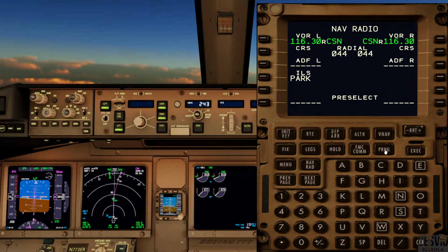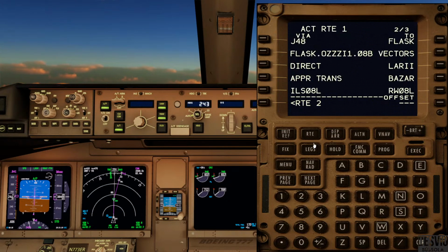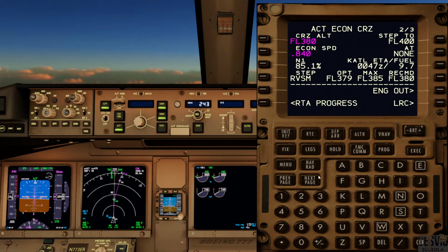It should, as we approach Atlanta, be set to 109.3 and final approach course 095. Okay, so here in the route we can see we have the Aussie 1 arrival with flash transition until radar vectors to position for the approach ILS 8 left. Okay, that's what we have for now.